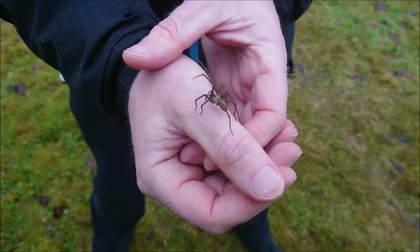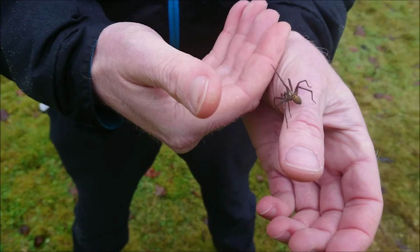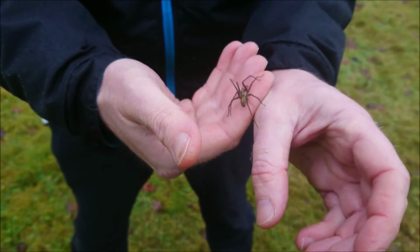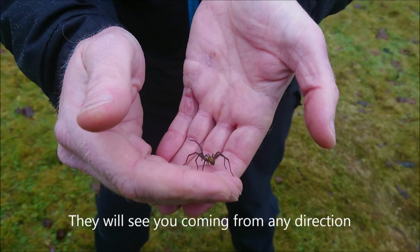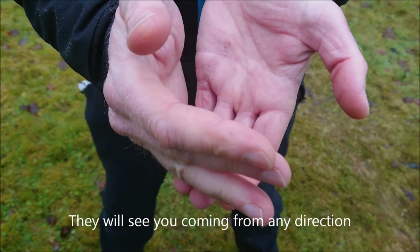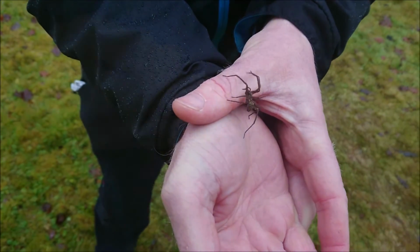Their eyes face in multiple directions, and that's why spiders can stay completely still and still detect what's happening around them. So they have 2 eyes facing forwards, and then the other 6 eyes will face in various directions. So even without moving, they have vision in all directions.